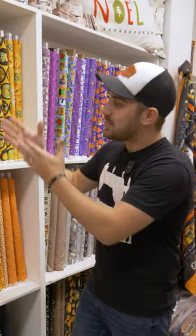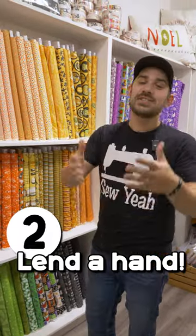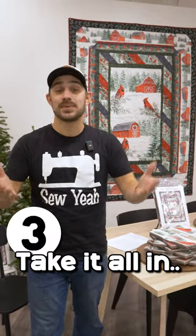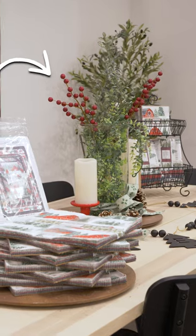Number two, if you've seen that someone has not pushed their fabric back into place, go ahead and get it back in place just to help the next person out. Number three, once you've found the fabric that you like, make sure you go around and enjoy all the displays that the store has to offer and maybe get some inspiration there as well.